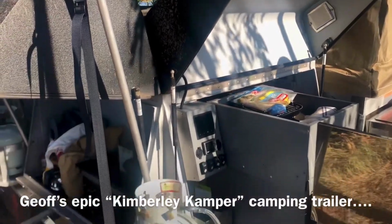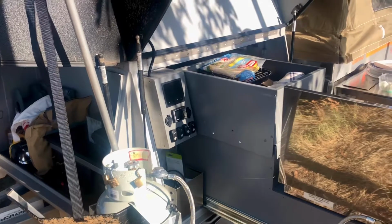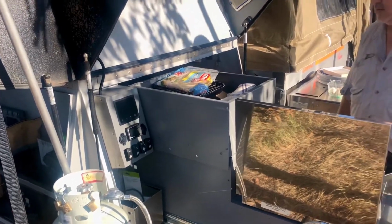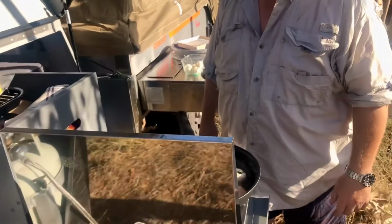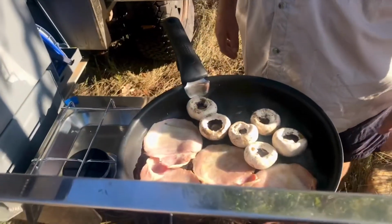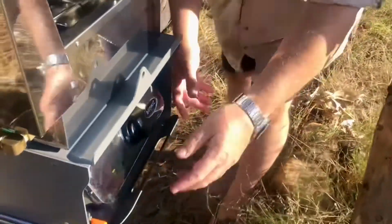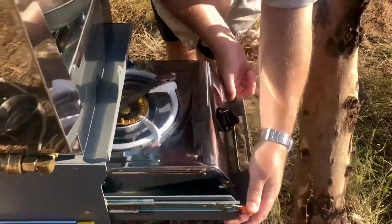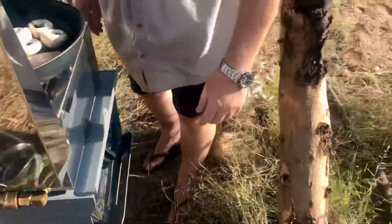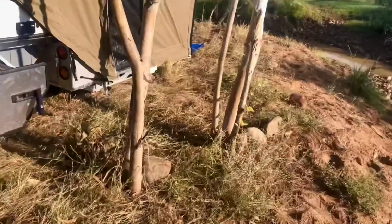Epic setup this is. Kimberley campers, yeah? Kimberley camper, yep. Stove top and a wok burner underneath. Wow. And then this whole kitchen pulls out here.